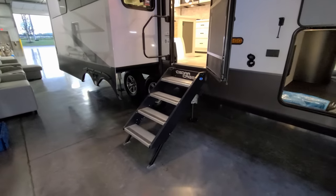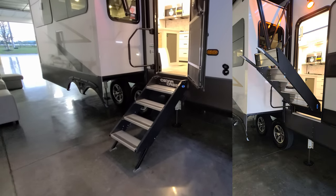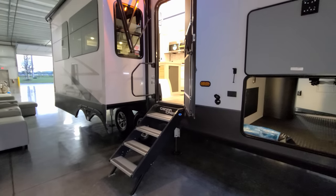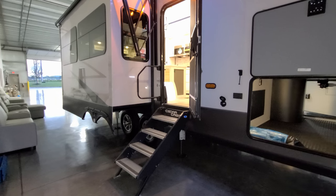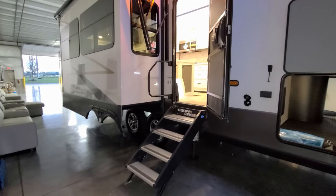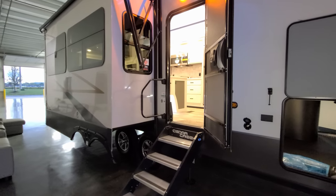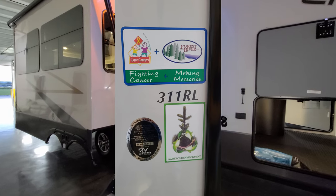You do have the Moride step above entry step with shock assist. So this thing's real simple to flip up and down. You can see it in the picture there holding itself up. But this comes down, touches the ground, rated for 500 pounds, where a traditional hover step is only rated for 300 pounds. So you have heavier duty step, doesn't shake, rock and roll the RV as bad when you're running in and out. Large folding entry handle there to help you get in and out of the RV, and also your model number located right there next to the entry door as well.